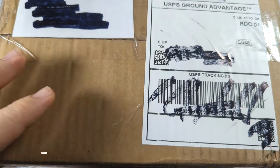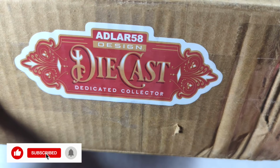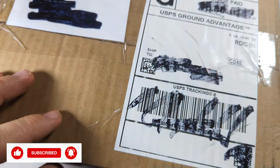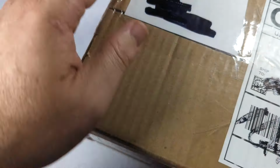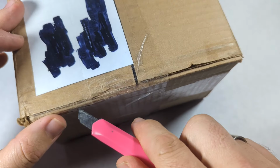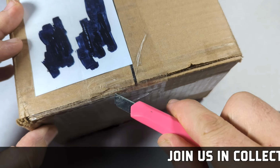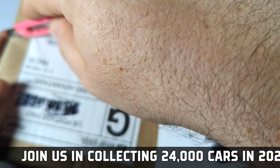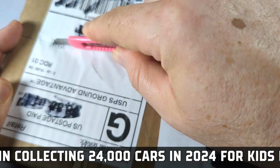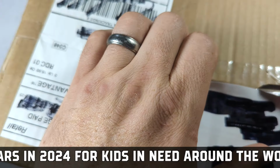Well, hey there, folks. Chuck here, and I am very excited because this is a box from Adler 58 Design. You may know him as Michael Heralda, a designer for Hot Wheels and Matchbox. He's done over 5,000 car designs. Not the designs of the cars themselves, but the designs that go on the cars, the tampos and the paintwork and stuff for them over the years. And he's still designing to this day.